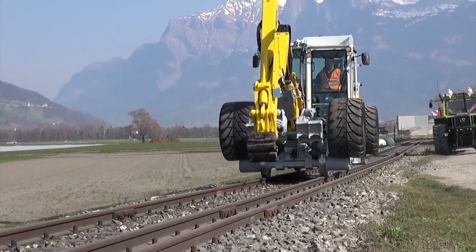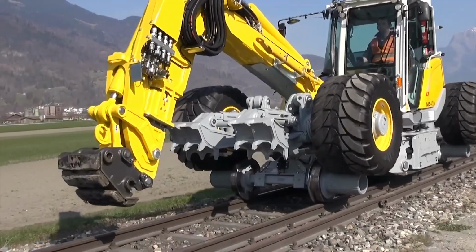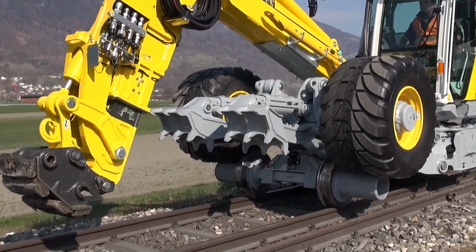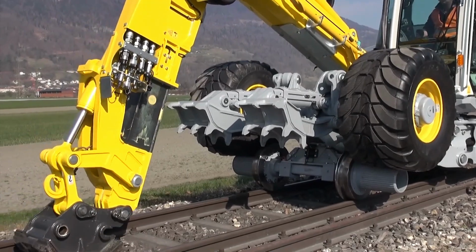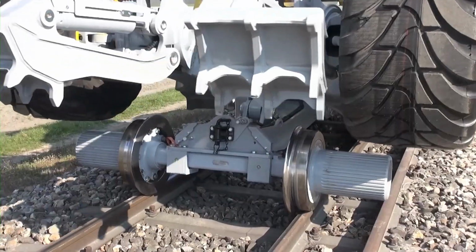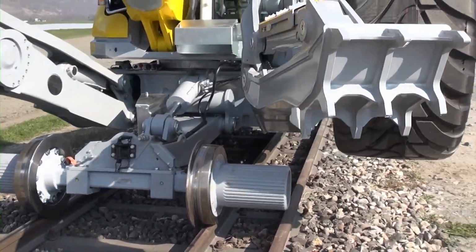And it's not just about stability. The Menzi Muck M5X is also incredibly precise. It features a variable VX drive system that gives the operator incredible control over the machine's movements, allowing for delicate maneuvers even on the most precarious terrain.